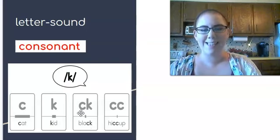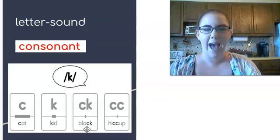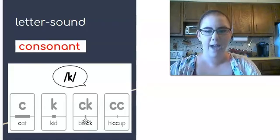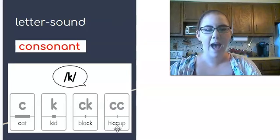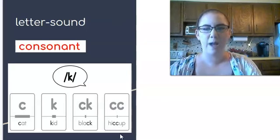Another spelling is CK, as in black. That one gets a little tricky. It's not very common, but you will see it sometimes. You just have to remember that CK says k. And there's a fourth spelling too. Two C's will say k, as in hiccup, but it is much less common.